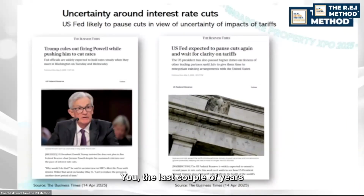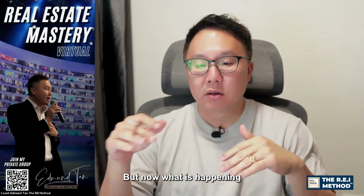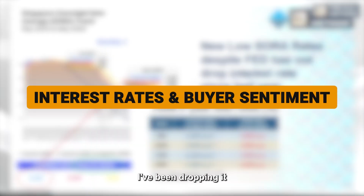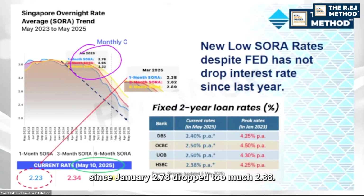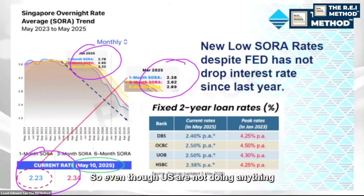Let's say the last couple of years, you wanted to enter the property market, but you were concerned because interest rates went up to 4%. Then you said, better don't do anything. But now, what is happening with interest rates? Actually, interest rates have come down quite a fair bit because of US Fed rates, and they have already stopped the adjustments there. So on the US side, they stopped their Fed rates from coming down. But what happened to Singapore? Actually, our rates have been dropping. Since January, 2.78, dropped to March, 2.38, then came down even more in May, 2.23. So even though the US is not doing anything, our Singapore rates keep coming down because we have changed our SORA trend, right? We have just changed our SORA trend.